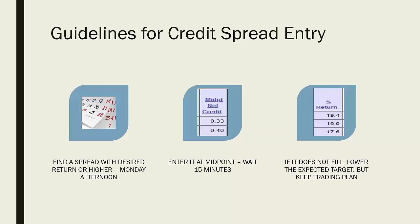My apologies. So in this case, I've got that 19.4% return. And if I have to lower it and I'm still making 17, I'm perfectly fine. Okay, so if it does not fill, lower the expected target, but keep to your trading plan. Don't just lower it and say, okay, I'm willing to take 10% because he's not filling me at the 15% I want. Move on to the next position. That's how I approach it.